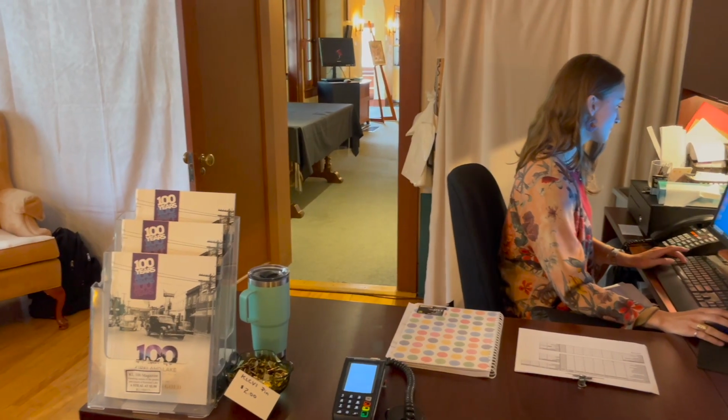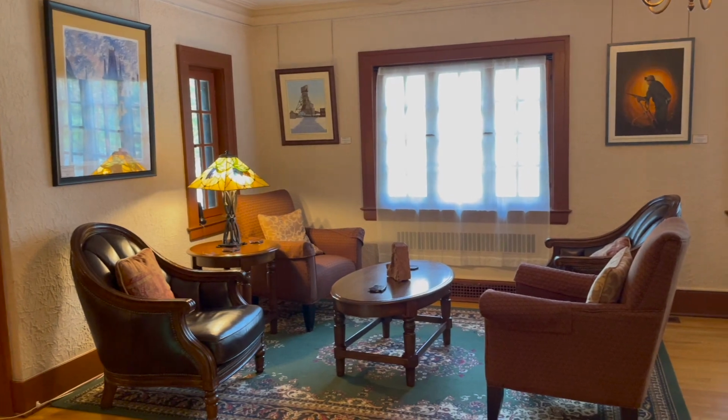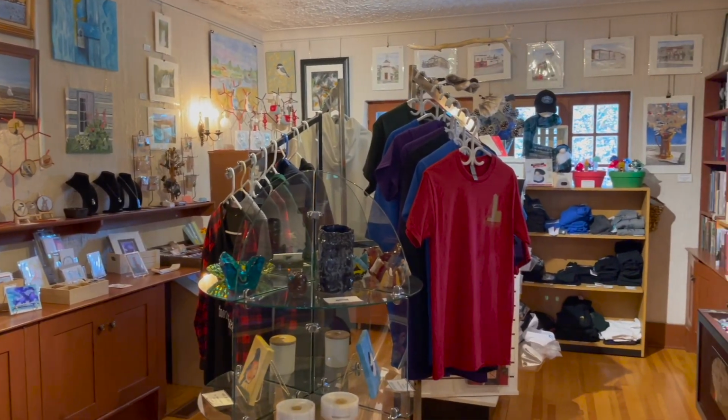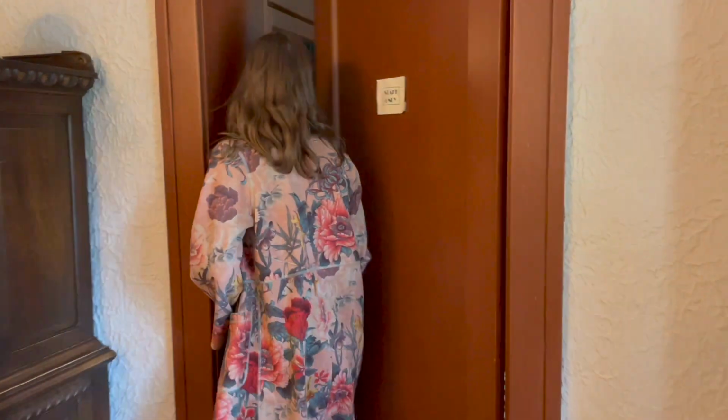We of course have our front desk where you will always find someone who is happy to help you, a cozy place to sit in what would have once been the Oaks family parlor, and our gift shop full of local art, gifts, and other various treasures. To our right, we have the grand dining room, which leads into our little staff kitchen. This is where the cookies are kept. Don't tell anyone.